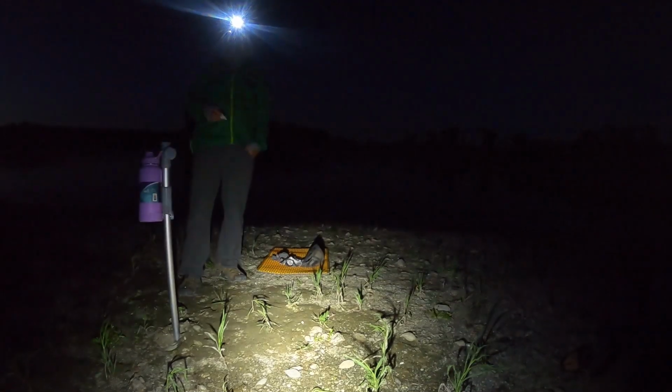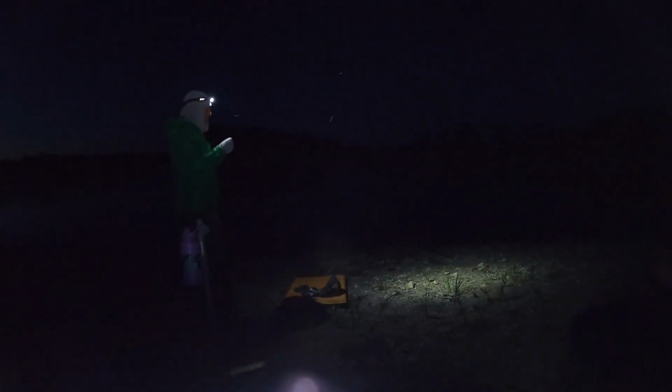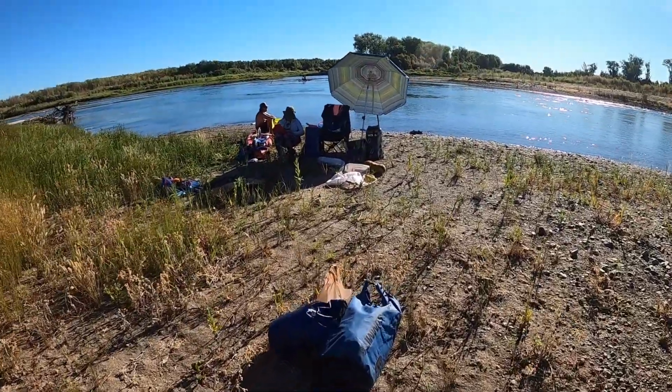Where are the bats? I thought we heard them across the river. We need a lot of bats. Why? So they can eat the bugs. Eat the mosquitoes. Yeah. Oh, see them? My face is covered. Don't breathe. This is morning camp.